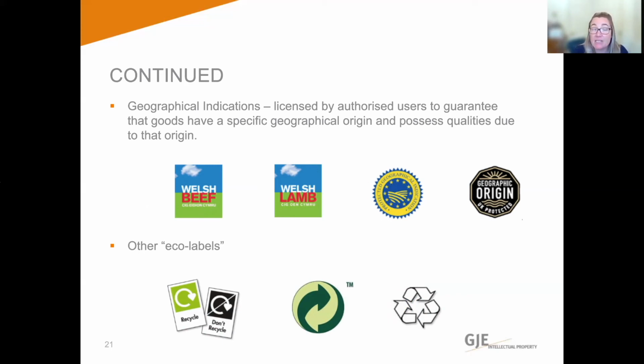So most commonly, a GI consists of the name of the place of origin. As a marketing tool, GIs involve a system of certification and labelling to differentiate products and to highlight the added value of their unique local features, history, or distinctive characteristics. Some examples on the slide are the Welsh beef and Welsh lamb GIs, and they demonstrate high standards of animal husbandry and pasture land management.